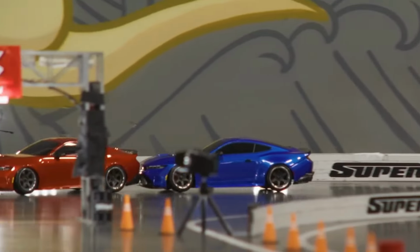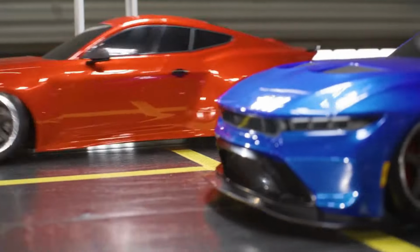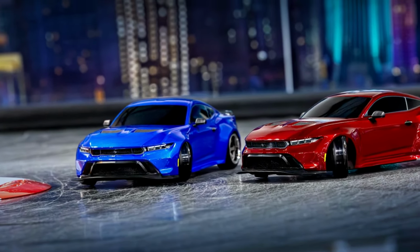Its compact, lightweight chassis combined with four-wheel drive provides stability and agility with every move. Plus, it features adjustable suspension and customizable options for ride height and camber angle, so you can tune the vehicle to match your driving style.